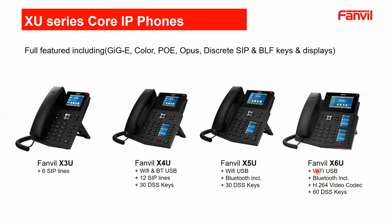X6U is really what we call our top core, which means that it also provides the Wi-Fi and USB. But what it also does is that you know what, these 6 keys that we provide here up front, that gives you 30 because they're separate pages, is not enough. Is there anything you want to show that's really far more? And what we've done is we doubled the keys and provide you far more, giving you 60 DSS keys up front, and we added a video codec.